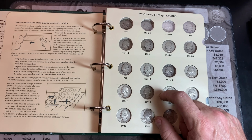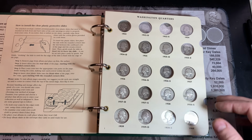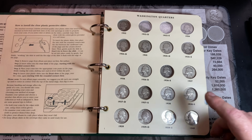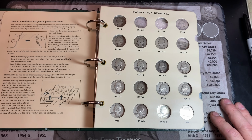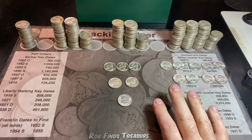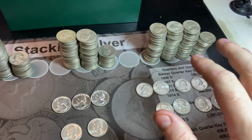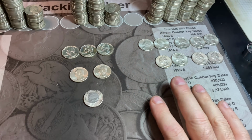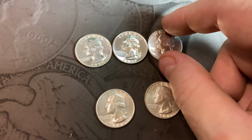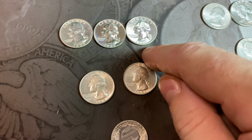And it's going to take a while because what was it? 85, 75. So almost 400 quarters we got to sort through. I'll be back after I get the sort done. Well, that took a bit. I have all of them sorted by decade: '30s, '40s, '50s, and '60s. In front, we did have 3 proof quarters, '58P, '59P, and '61P.